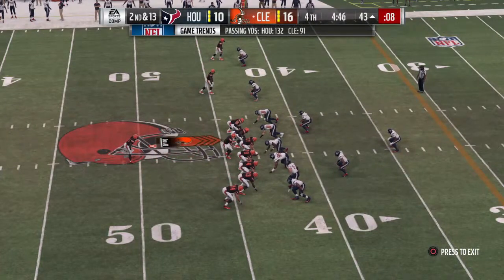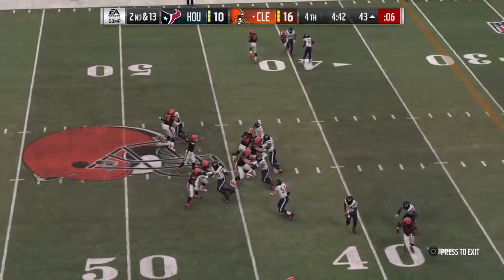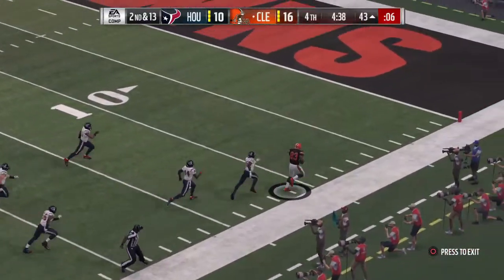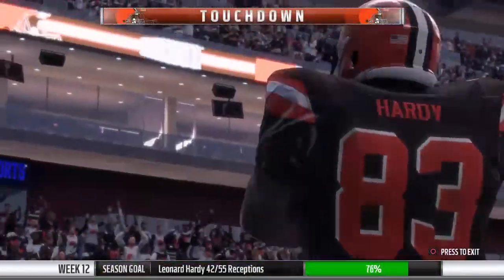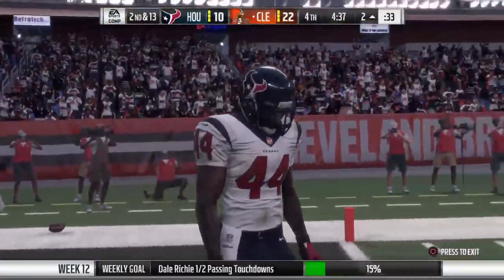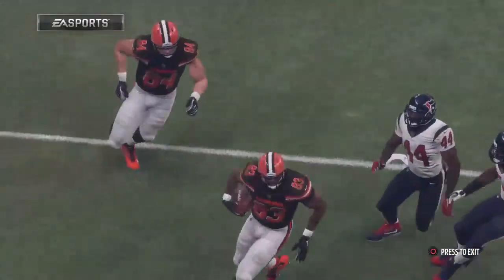Now let's go. Green 39. Green 39. It's a short one here, complete to the tight end. And he is into the end zone. Touchdown, Cleveland. A big play there. His 3rd touchdown now on the year. And the Browns add on to their lead.